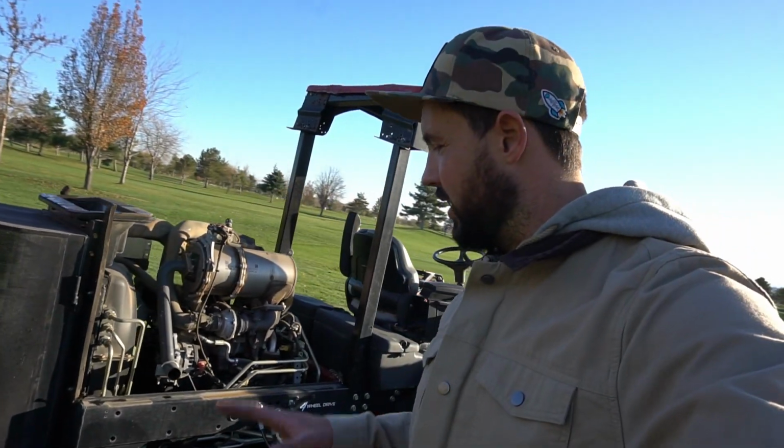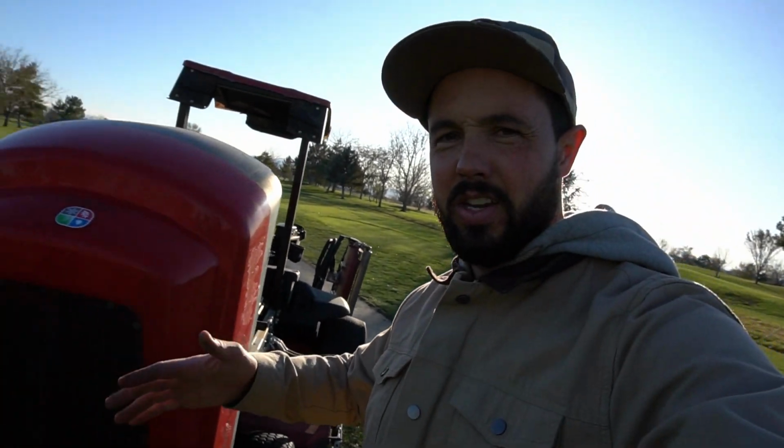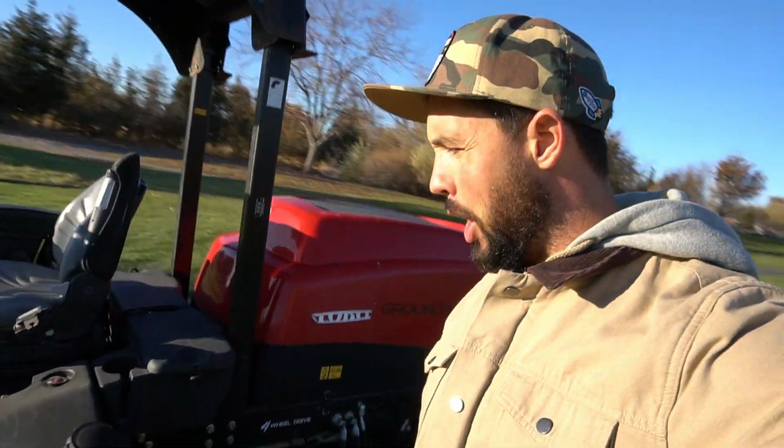4-wheel drive, so it gets up and down. Can go on hills, very stable, not a ton of risk for rolling. And 4-wheel drive, so it's got enough traction to get up steep stuff when it's wet, which can be an issue. All right, we'll move around to the operator's console quick, give you a little sneak peek.